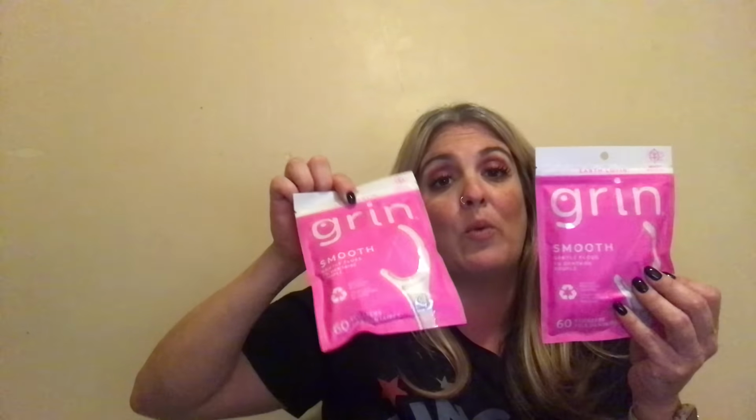This is Classic Clean. It's just the soft one. It's not the same pack. It does have different colors, but they both have blue and they both have green, but one has a red, one has a purple. It's just going to be for her. It's the buy two, get one free, so I got her two packs of those. Went ahead and also picked up the Grin.